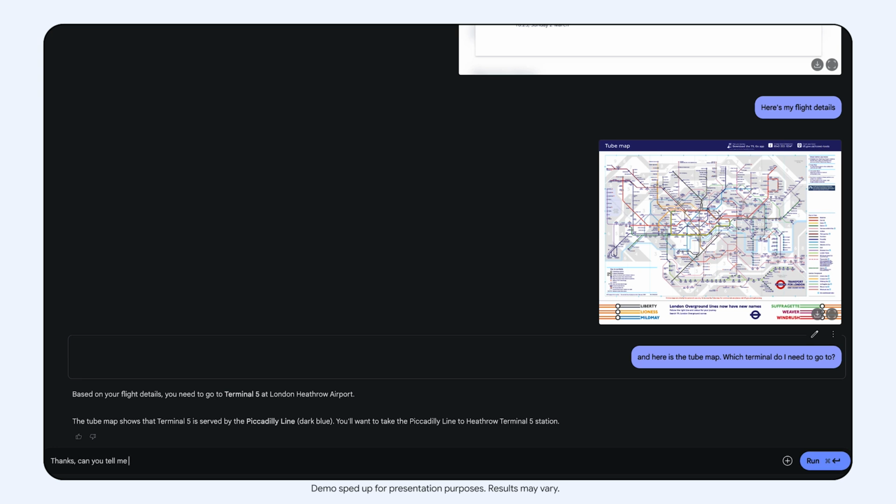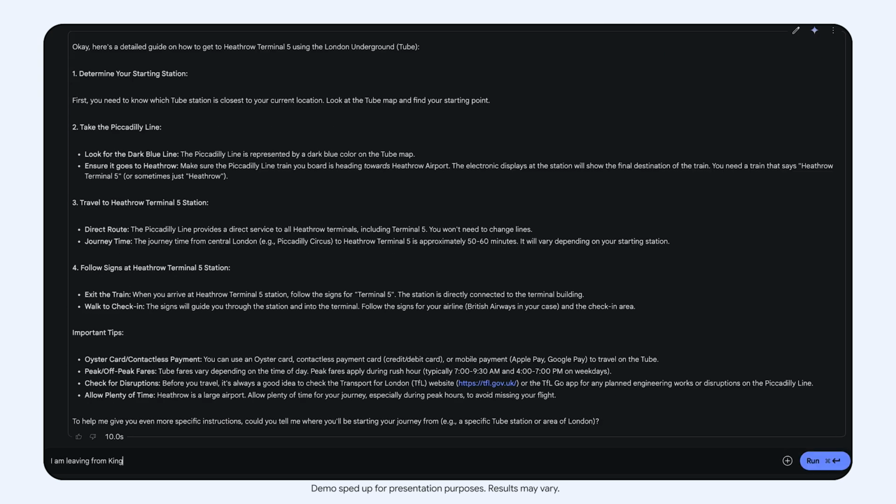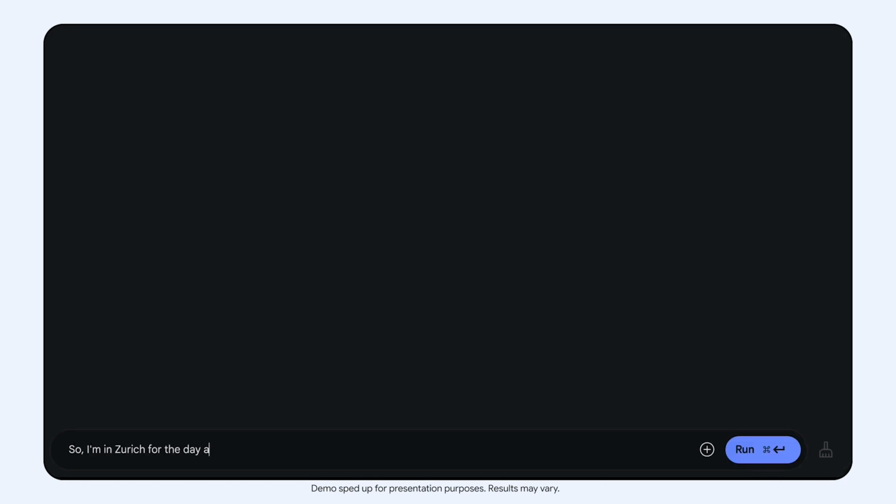I also wanted to make sure I would get there in time, so I asked for a more detailed itinerary. And Gemma was very helpful, giving me a breakdown of all the steps in the journey and how long each one would take.